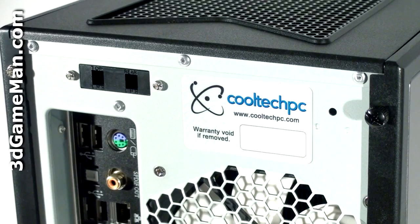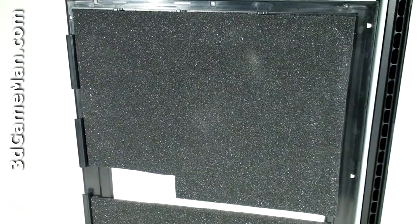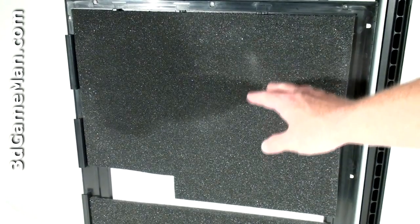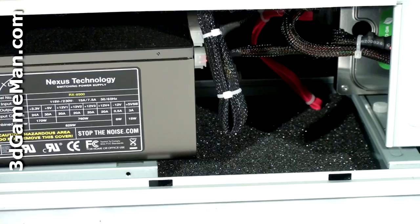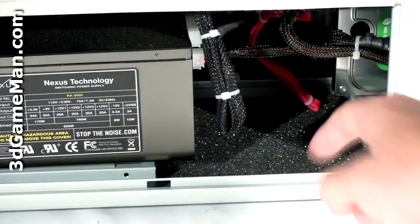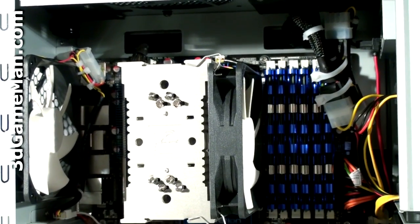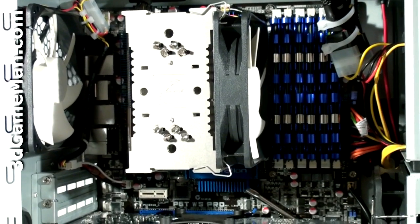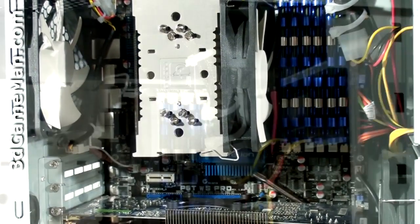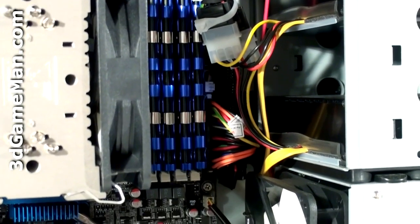There's thumb screws on the left side panel, but there's none on the right side panel. On the left side panel, there's 2 thumb screws, one at the top and one at the bottom. With the left side panel off, you can see the acoustic foam that they've added. The same acoustic foam is on the right side panel, the bottom, and the top of the case. The inside of this case is really neat and tidy. This is because they have organized the cables, tucking them out of the way. This not only looks fantastic, but it also increases airflow inside the case.